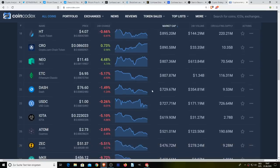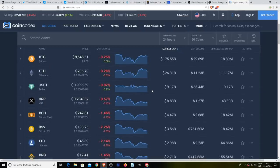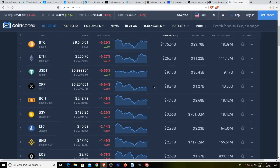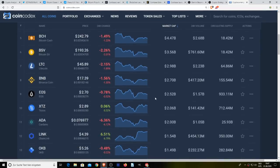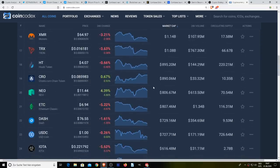At the moment, roughly the entire market is in red. Bitcoin is down, but not down. It's down by 0.25%. Ether is down by 0.28%. XRP is down by 0.66%. You get the trend that I'm talking about. It looks like Bitcoin's slight slope downwards has caused other coins to kind of all go down as well. Chainlink is up. Sure, why not? Let's see where this ends up taking us.